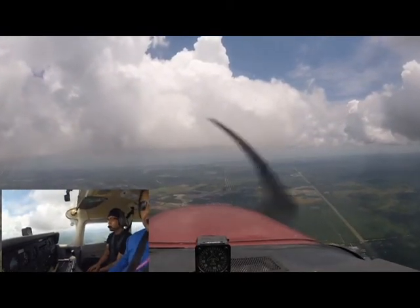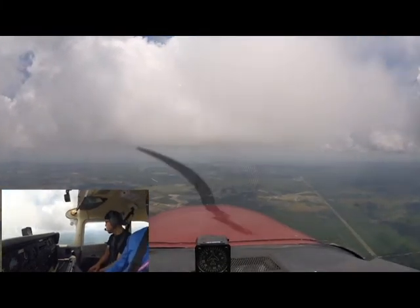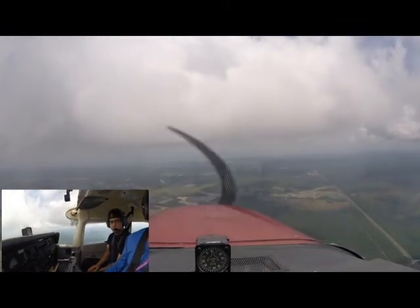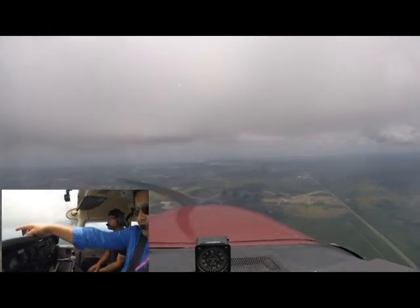Oh, really? 1,500 and left direct to New Smyrna. Oh, that's them. I was wondering what that noise was. November 5, Sierra Delta, turn right heading 230. 230, Sierra Delta. Yep, there's an airport right in front of us.